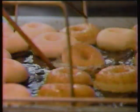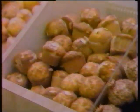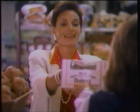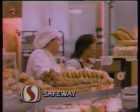I don't mind working hard, but I'll tell you how I feel. I'm working an honest day and I want an honest deal. We start work early at Safeway so you can get hot, fresh baked breads, pastries, and special cakes whenever you shop, at a fair and honest price. I'm working an honest day and I want an honest deal. Safeway, where you get an honest deal every day.